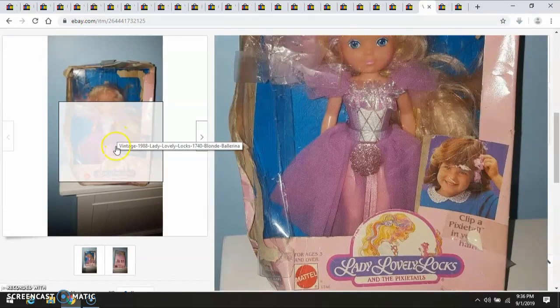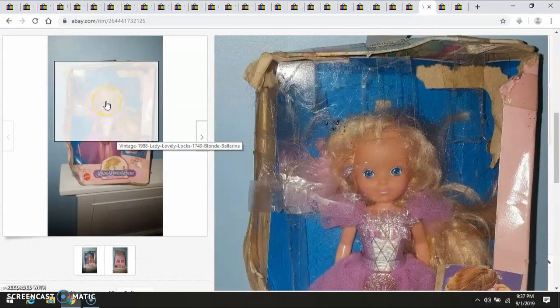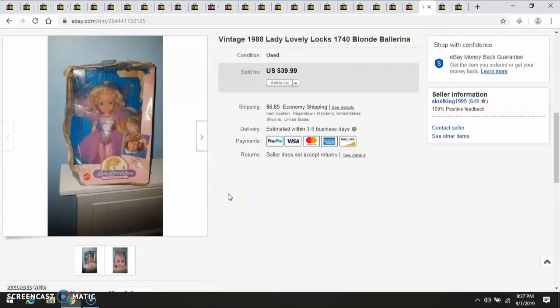Now, most of you all know that a lot of dolls from the 80s don't really tend to sell for that much. If you ever come across Mattel's Lady Lovely Lock dolls in their original boxes, please pick them up. They do sell for a pretty good number.